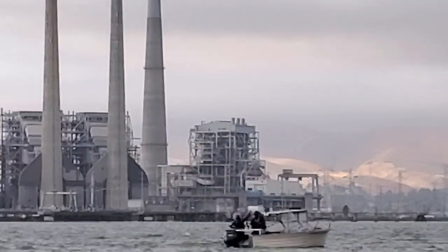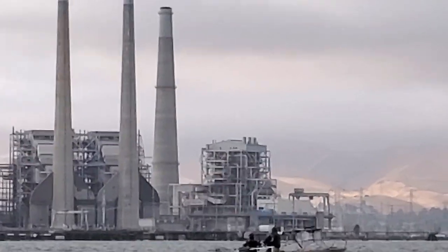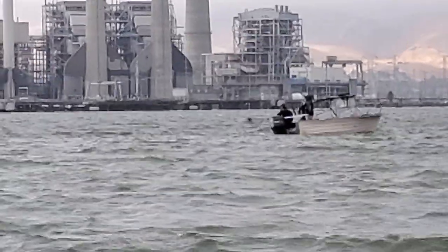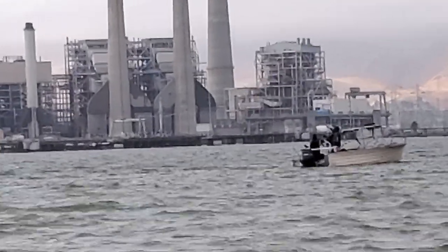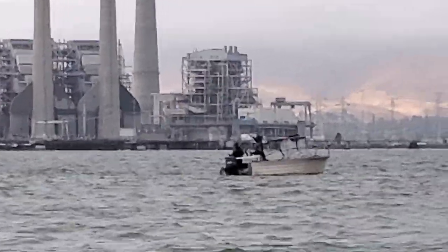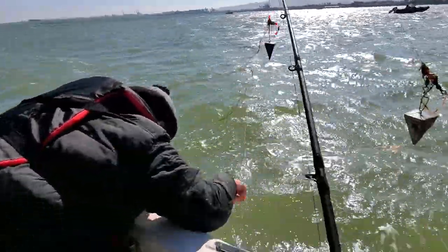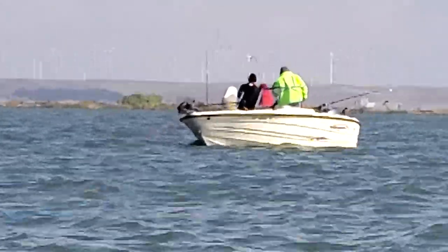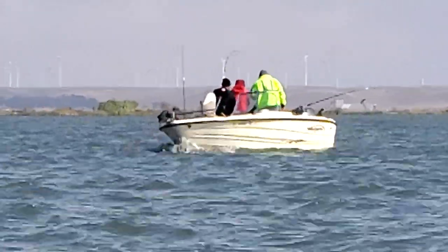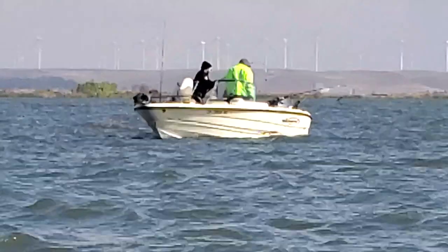Oh, it might not be a keeper, dude. Oh, he missed it. Still there. Oh! Yeah. Hey! A dink? It's a dink? Dude, you know how rare it is to catch a green sturgeon and to catch a monster? Bro! Let's go!